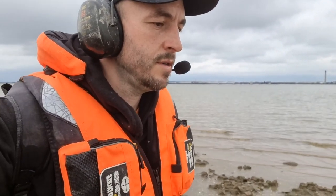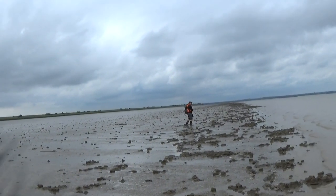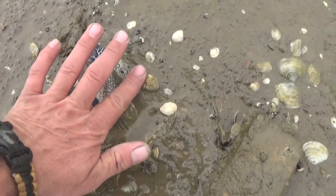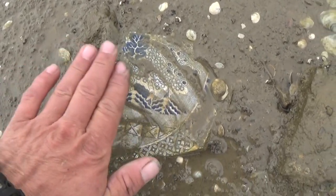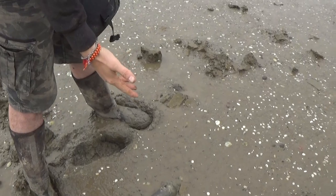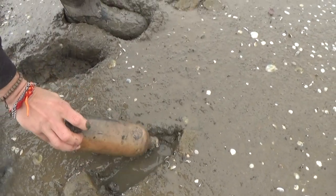Oh, I found a bottle. Simon's over there in the distance, as you can see. Got quite a nice pattern on it. I won't be taking it with me. First find today, an Apollinaris bottle, which is basically a German water bottle. Did a bit of damage there, but hopefully, there we go.